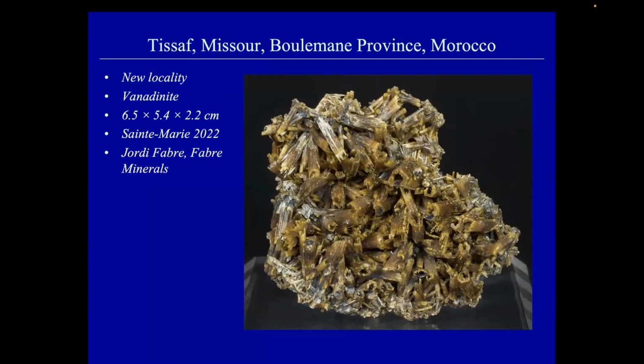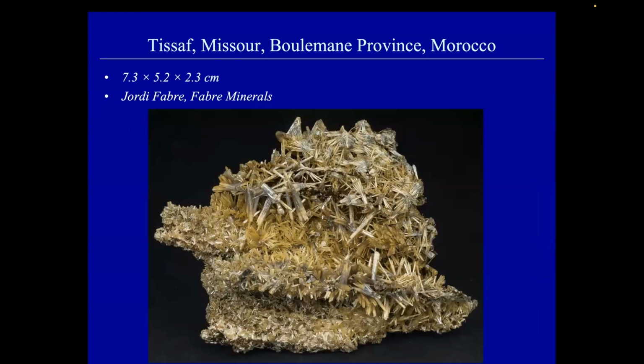In Tisaf, Morocco, a new locality nobody's heard of before for vanadinite. It reminds me of the endlichite habit, the very elongated groups of parallel crystals. The specimen is 6.5 centimeters across. You get a sense that they have hoppered terminations, but you also have these multiple striated groupings of multiple crystals. These were available at Sainte-Marie last year. Here's another one, 7.3 centimeters across. Very attractive specimens.